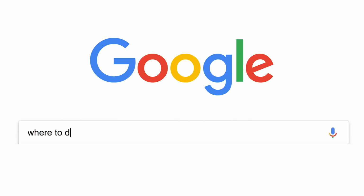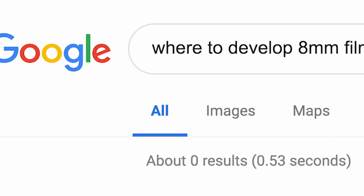A quick Google search revealed my options were incredibly limited. There are very few places that develop 8mm film, and in my initial search, I couldn't find anyone that develops expired 8mm film. The chemicals used today are different, and film deteriorates over time, especially in hot conditions like an attic. If I wanted to develop the film, I was gonna have to do it myself.